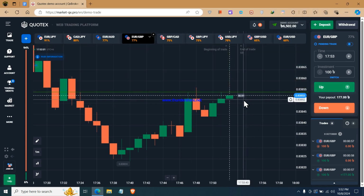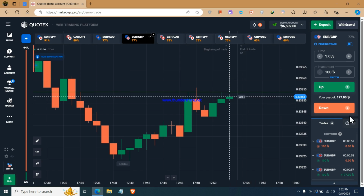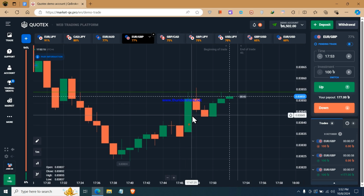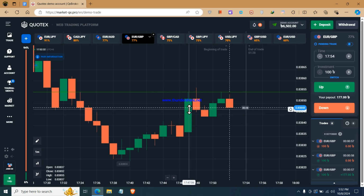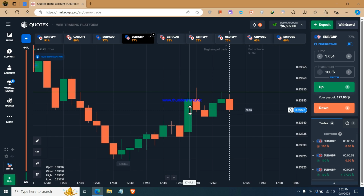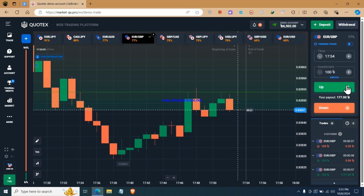And we can see that the buyers actually were stopped by the sellers at this color-changing level. Again, we can see that the sellers are actually fighting on this point, this support, right? You can see the reaction on this support. The sellers are trying to go below, but it was eventually stopped at the level.